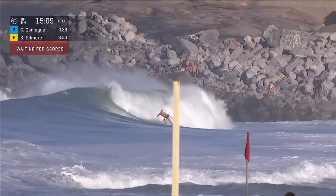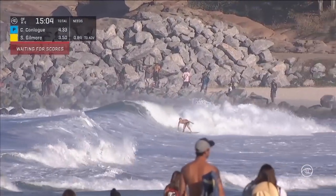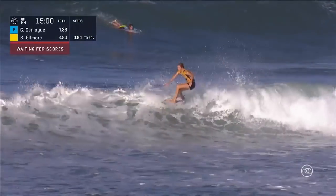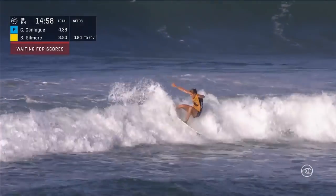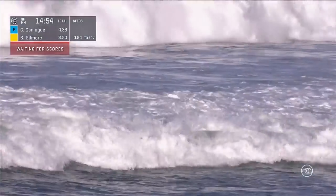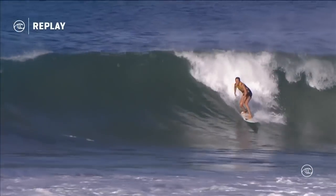Gilmore looking from down the beach. Nice rail work for that opening turn. Come around this section, back up for another floater, this time smooth with the recovery. One more time up in the lip, looking for a reform on the inside, bangs the white water that's matching up to her, and she kicks out. So now the judges owe us 2 scores for Stephanie Gilmore. They didn't give her that finishing maneuver.